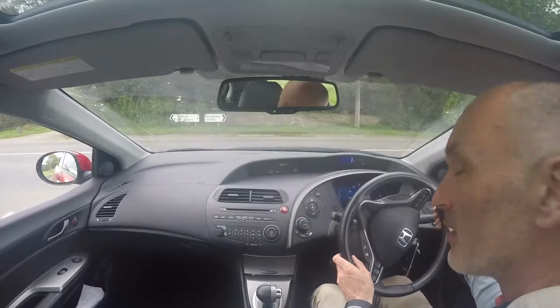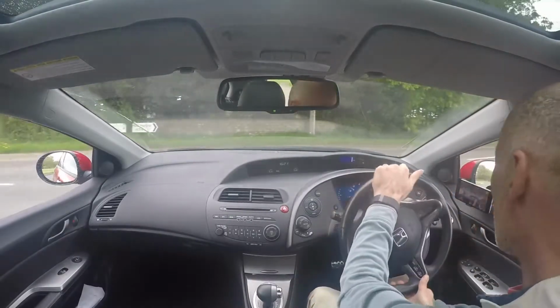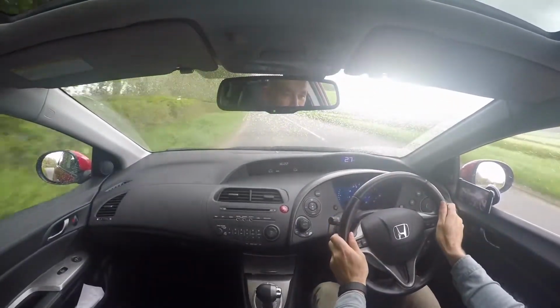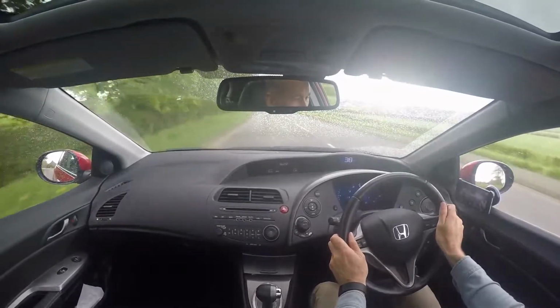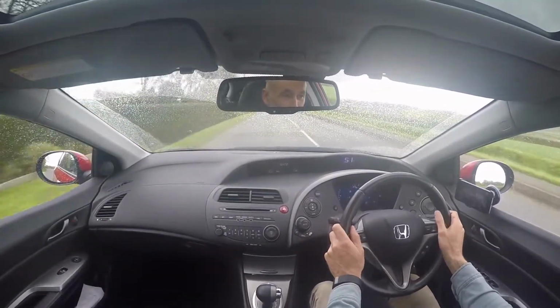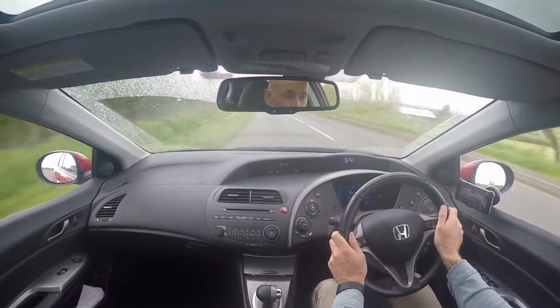It really is. It's a horrible corner. I don't know why I went this way. Oh, at least you get to see it accelerate. You just see how smooth that gear change is. You just can't feel it at all. It's amazing.